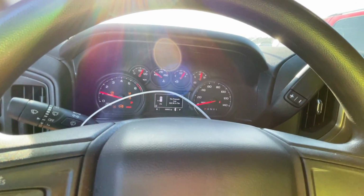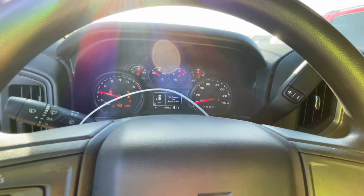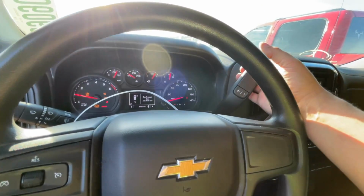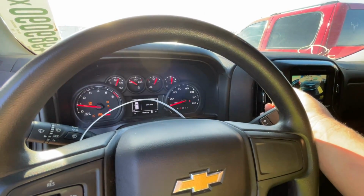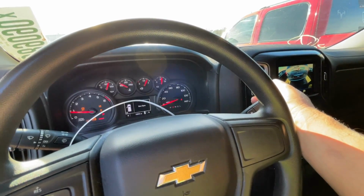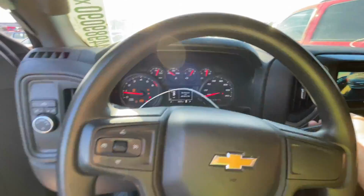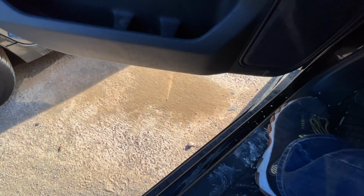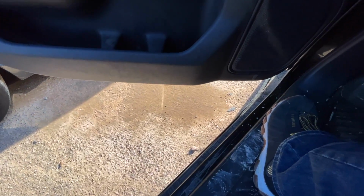ABS, brake light, airbag, traction control, slip control, parking brake, TPMS. She's got problems. Do you think it goes into gear? I'm wondering if it even has a drive shaft. It does go into gear. It moves. Yeah, she moves. And backwards. Yeah, she moves.